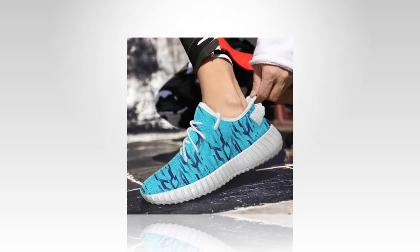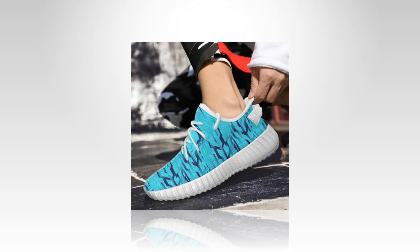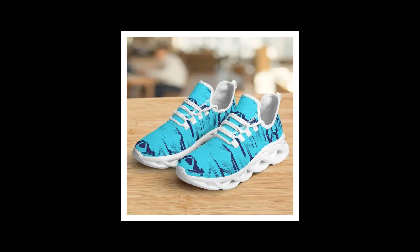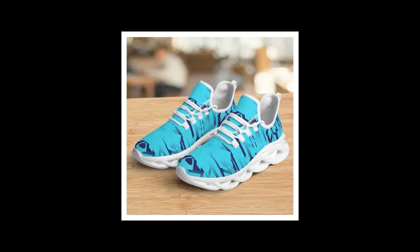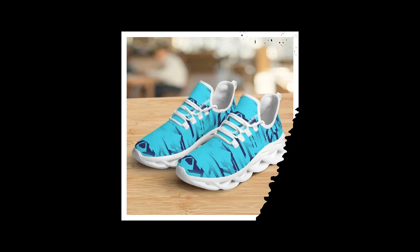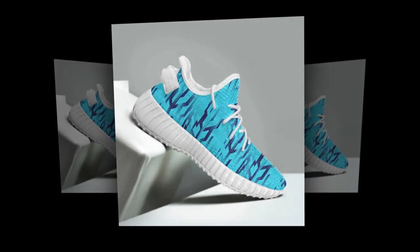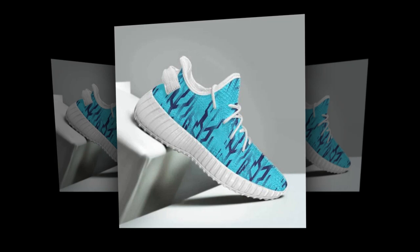First up, let's talk about the design. As you can see, these sneakers feature a unique wave design that's all the rage right now. The intricate patterns not only add a stylish flair but also give the shoes a dynamic, futuristic look. These aren't just any ordinary sneakers, they're designed to make a statement. And I have to say, they definitely stand out from the crowd.